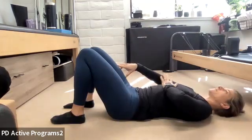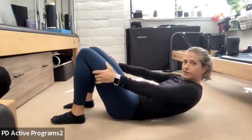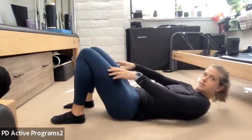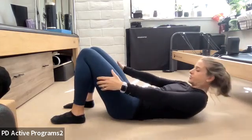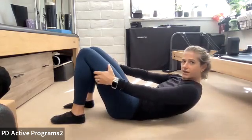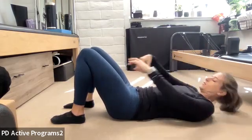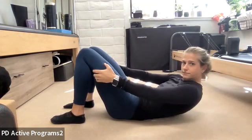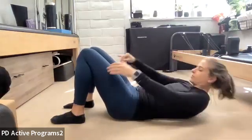And return. Press your low back into the ground. Here we go. Curl up and return. Nice job. Nod that chin. You got 3 more. Nod your chin, curl through. Press your low back into the ground. That's it. There we go. We're getting a little higher. Here we go. 2 more curl. And last one. Curling up.